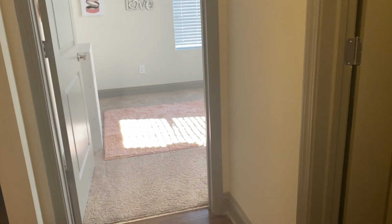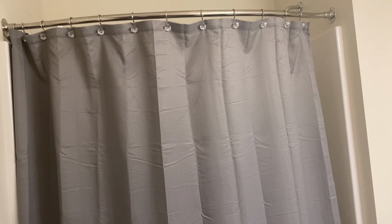So now I'm about to go into the bathroom. This is just my guest bathroom. And right here, I'm about to show y'all the shower curtain. I got this from either Ross or Burlington Coat Factory. I cannot remember. I think it was Ross, though. I got that one, and I got another one, but y'all will see that in a few.